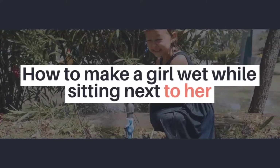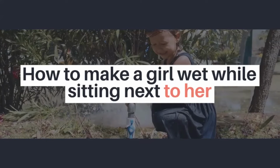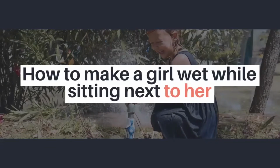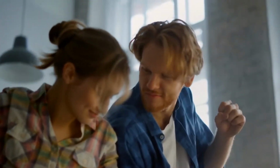How to make a girl wet while sitting next to her. Is it really possible to make a girl horny by just sitting next to her? Well, with these steps here, it definitely is. Just don't be hasty, and if you sense any awkwardness in the air, take a step back and play it safe. 1. Sit really close.